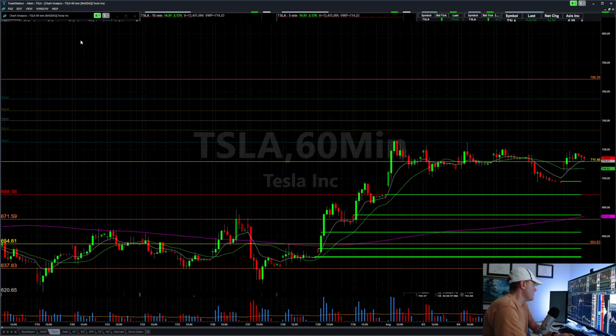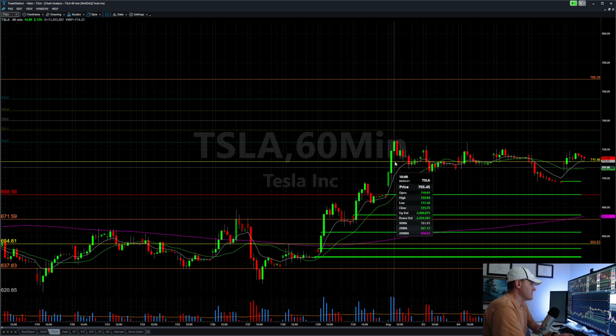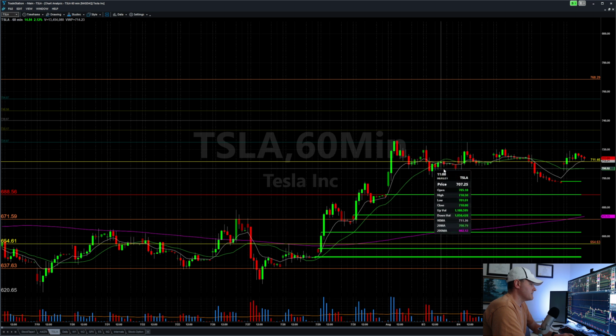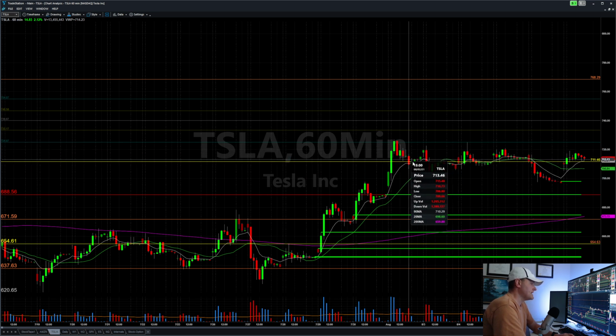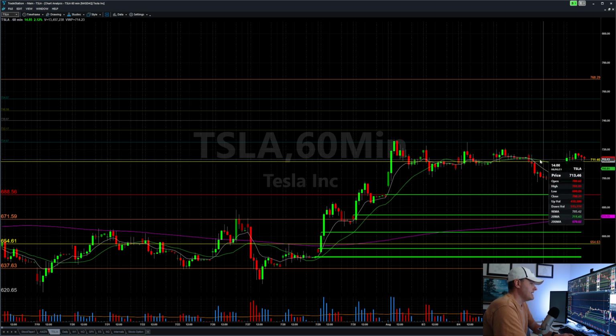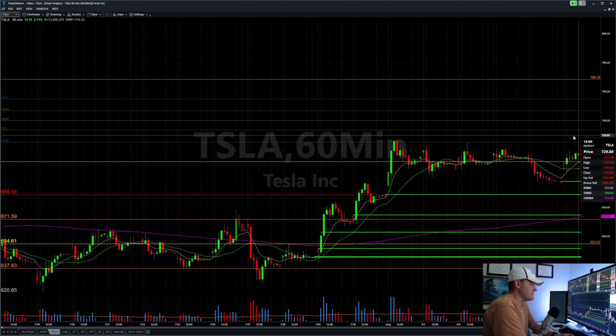Blowing up this hourly chart, right? So Tesla had this break over that 700 level, and then it's just been consolidating here for a bit. So it's had several days of consolidation. I thought with the price target upgrade today, this would be it. You know, this would be the day that we could get an explosive move higher.